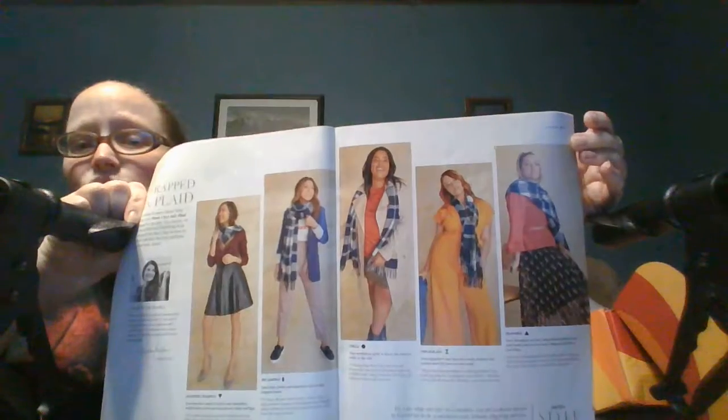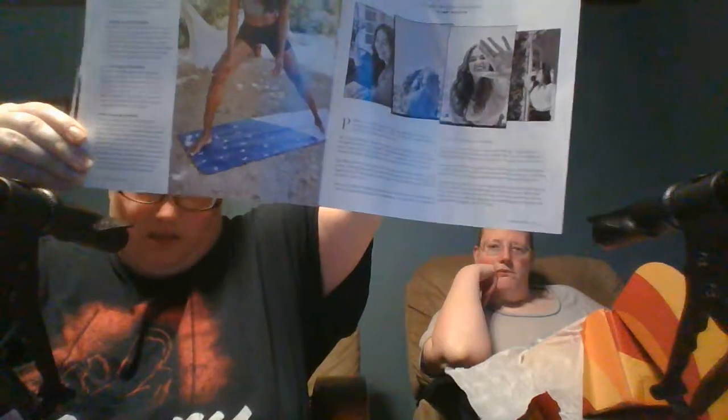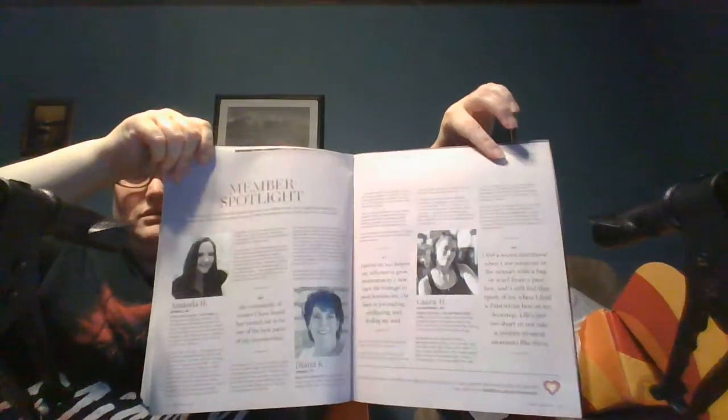Then they give you ideas, if you got the scarf, on how to use the scarf, what kind of outfits to pair it with. There's a whole article about the wallet. Then this has the interview with Meghan Trainor. It gives you a whole bunch of ideas. If you got the yoga mat, it's got some info there, telling you to explore your options, go at your own pace, that kind of thing. Then it just has interviews with the members.